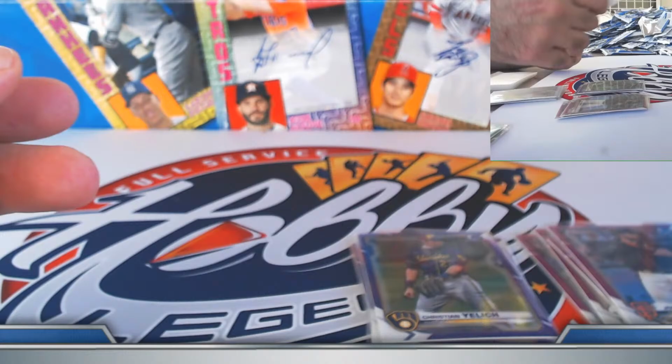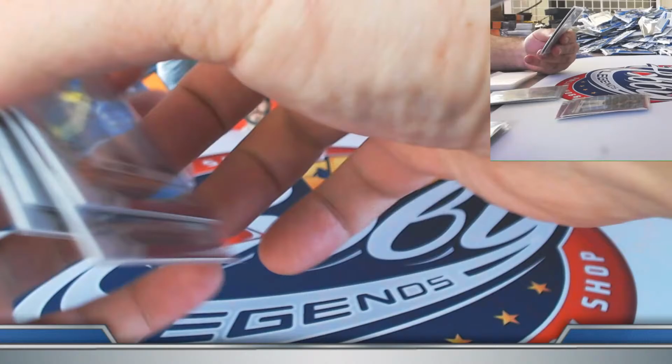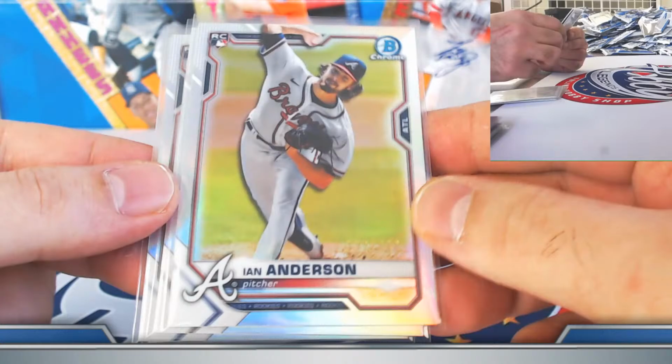Purples to 250, Christian Yelich, Luis Garcia, rookie, Xander Bogaerts. Fuchsia to 299, Joey Bart, Acuna, Real Muto, Charlie Blackman. Refractors to 499, Ian Anderson, Hayes, McKenzie, and Suarez.